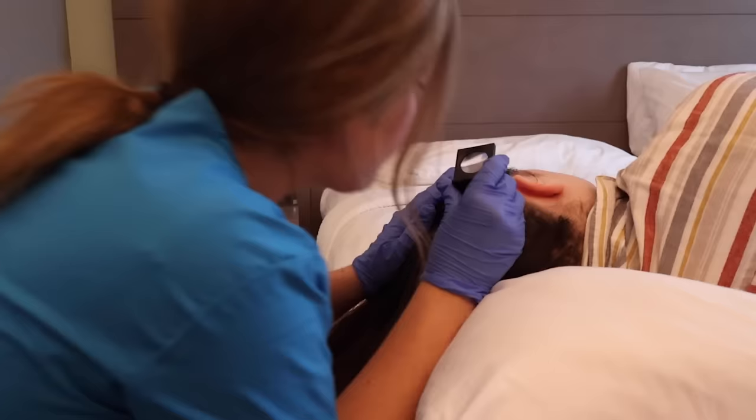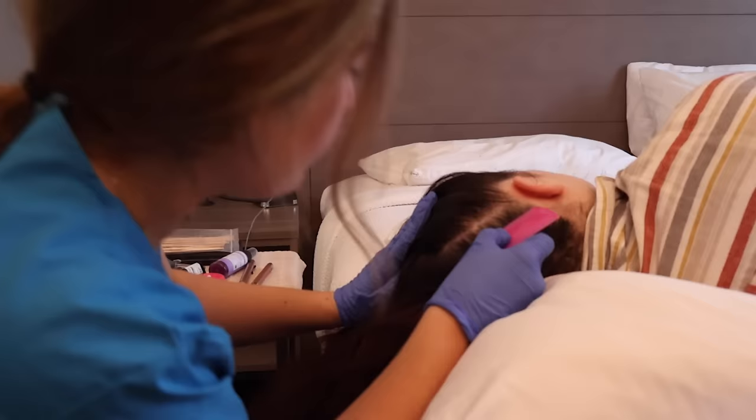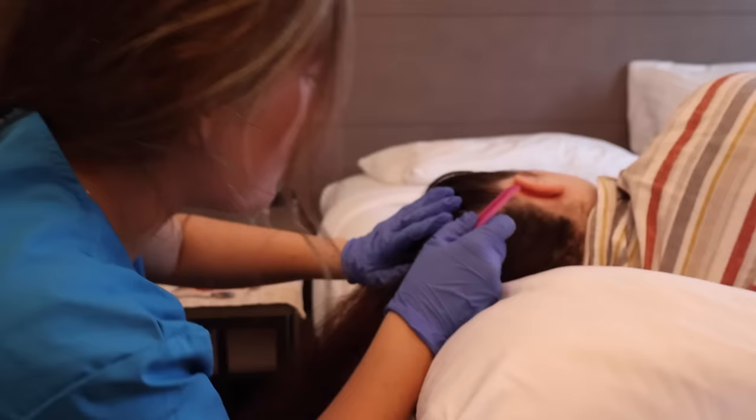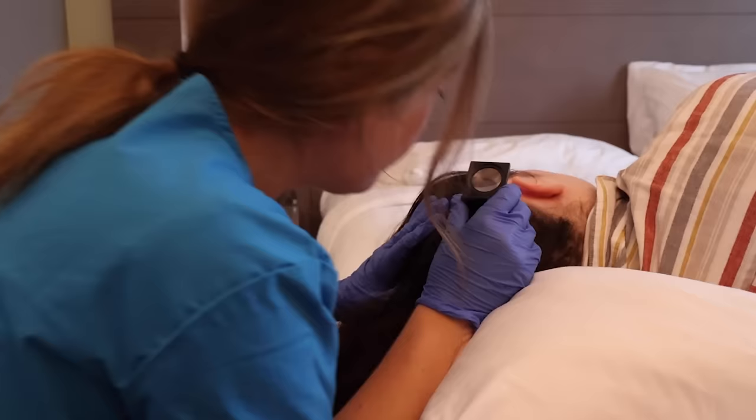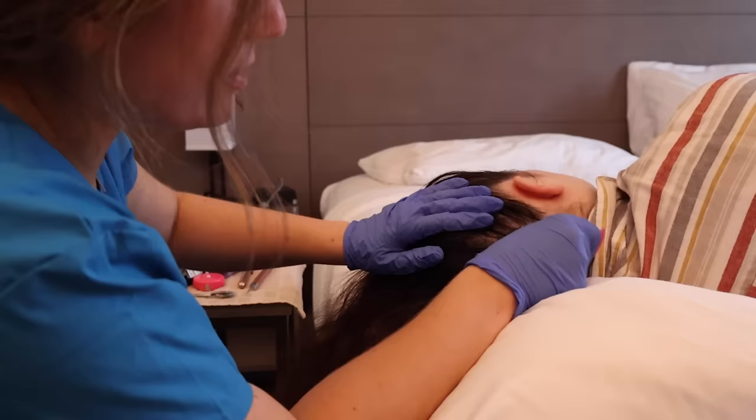Good back here, just even a little less redness, possibly almost no sun exposure back here since it's covered up. Are you wearing hats outside? No, okay. I just protect my scalp very well. Definitely something to consider, especially since you do have a couple of those freckles under the scalp, and you are fair-skinned as well.